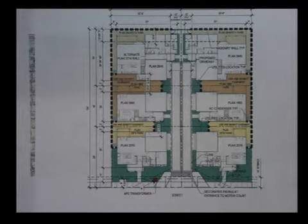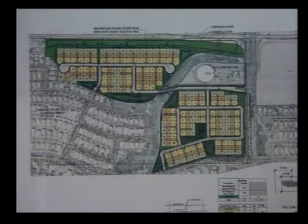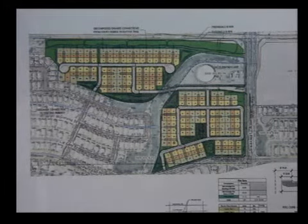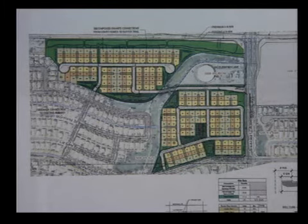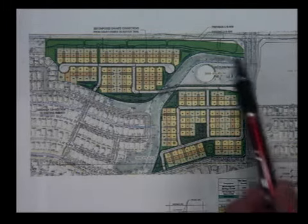Phase 1 will have about 3.66 acres of open space. Phase 2 will have about 7.5. In Phase 1, they will have a pool amenity located in the central open space area here. And in Phase 2, they'll be putting in a trail system to connect to existing trails within Canyon Trails.